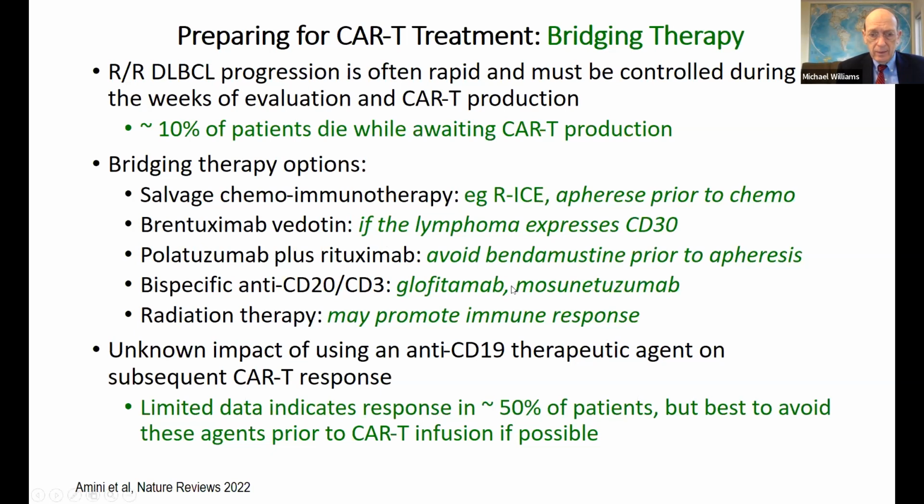There's newer data that was presented at ASH and ASCO in the past year. I'm sure we'll hear more of this at the upcoming ASH meeting, using bispecific antibodies as bridge. These are anti-CD20s, so they avoid the use of an anti-CD19 bispecific. The radiation therapy data is intriguing. If a patient has a localized site of disease causing symptoms, or it's bulky disease, radiating these patients may in fact release antigens and promote an immune response with subsequent immunotherapy, including CARs. That's an area that is discussed in this article by Amini and colleagues, but very intriguing.